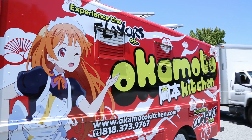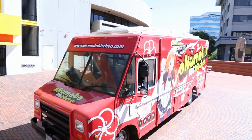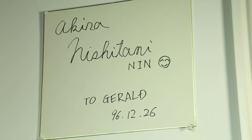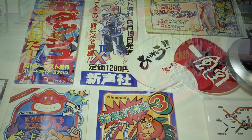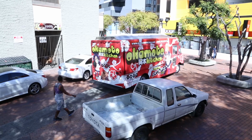When it came to coming up with ideas for the truck, we had to have a fun concept. Kim and I used to do design for some video game magazines like Game Fan or Gamers Republic, and my childhood revolved around anime and video games. We wanted to bring that culture to the food truck world because that more than anything represents who we are. The idea was to make the first Itasha-style food truck in the US.